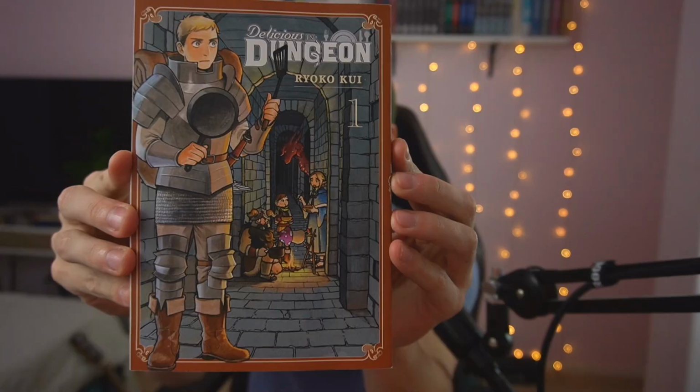Eventually, I do want to collect a lot more of the series. I would like to finish this series because it set up a really cool world and a really cool story and a really cool antagonist. And I'd like to see how they evolve. Next is Dungeon Meshi. Yeah, look at that.